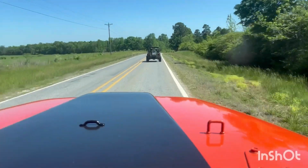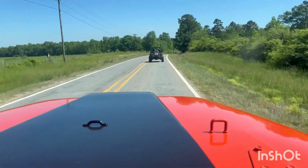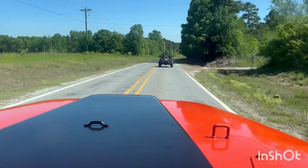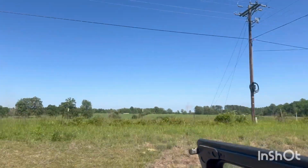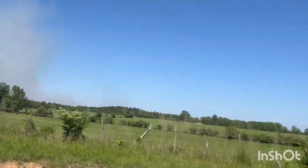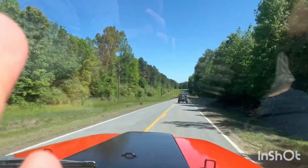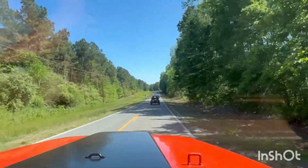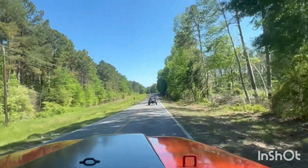Turkeys out there? Dang, see turkeys? See cows? Scan out across that pasture and show it to them. Me and Peyton today, and Daddy and Taylor's in the TJ.